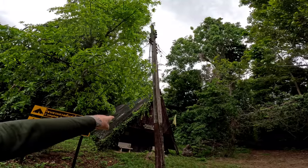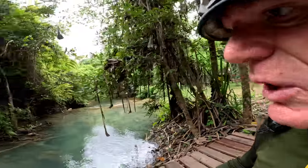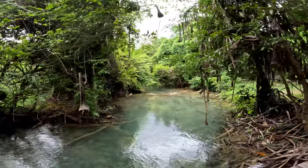Okay, that's the power station you can hear. That will be pumping all this water right up to the top. That is the power station and the pump, pumping all this water from the bottom pools right up to the top. So whenever you come, there's always water. Wow.